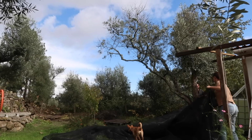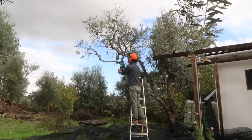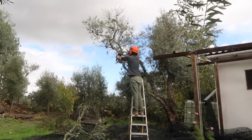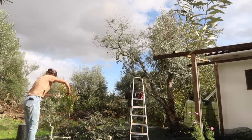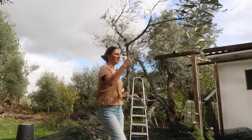The olives have ripened quite early this year and we've had a lot of rain, which is going to have an impact on the olives. Our trees are also in need of quite a drastic prune, which we can start now as the trees start going into dormancy around harvest time, and then we will do another prune later in the winter before spring when the trees start growing again.